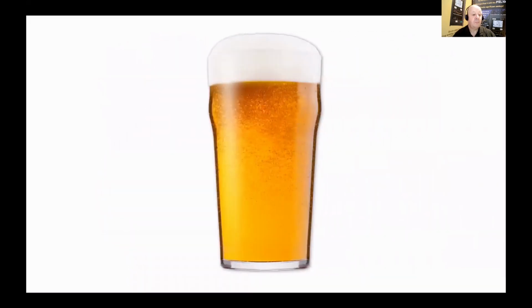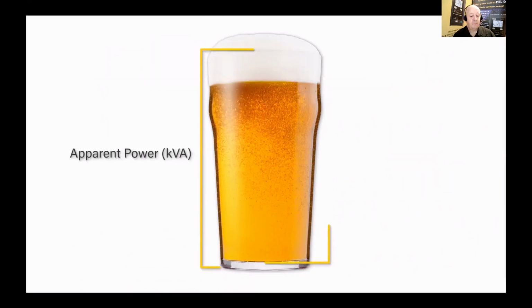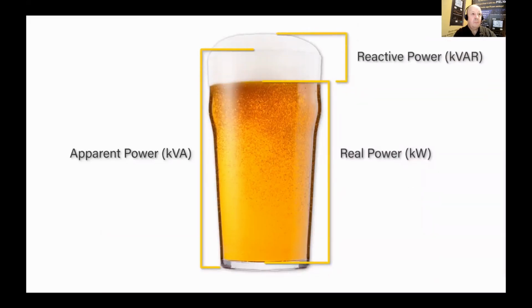Let's attempt an explanation with the help of a pint of beer. If the explanation doesn't work, at least we can drink the beer. When you order a pint of beer, you pay for the entire contents of the glass, the apparent power. What you want is mostly beer, real power, with a little froth on the top, reactive power. If the froth is too big, as with this pint, then there's less beer in the glass, but you're still paying the same price. A little froth is of course fine.